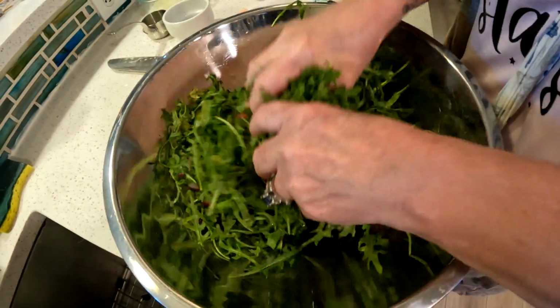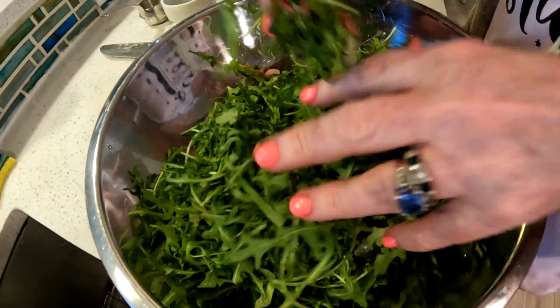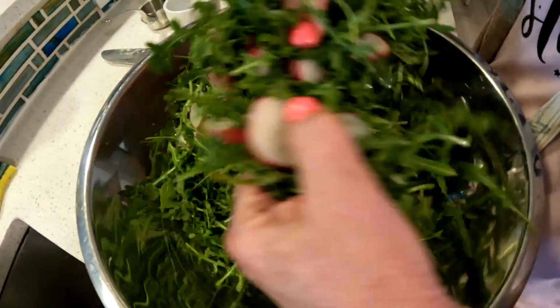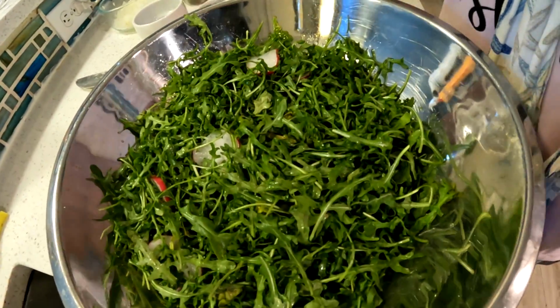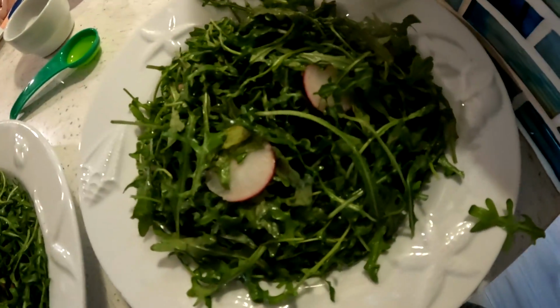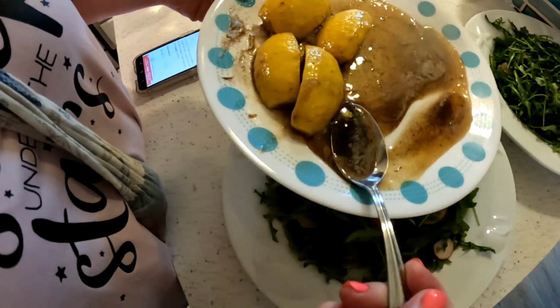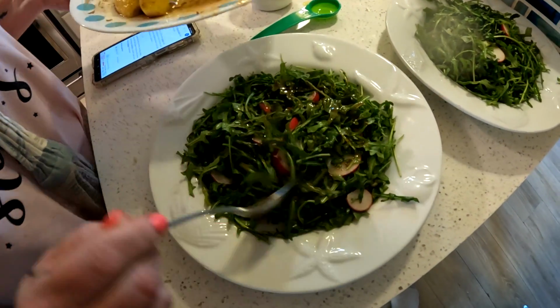What are you doing here? I'm doing an arugula radish salad to accompany the fish. What'd you pour in there? Put a little olive oil in there. A little bit of lemon juice to this. You don't need a lot. Again, we're just going to mix it all together with the olive oil. All right, so we've got that seasoned really well. This lemon sauce we made, we're going to use it almost like a dressing for this salad. And look at that. This looks so good.